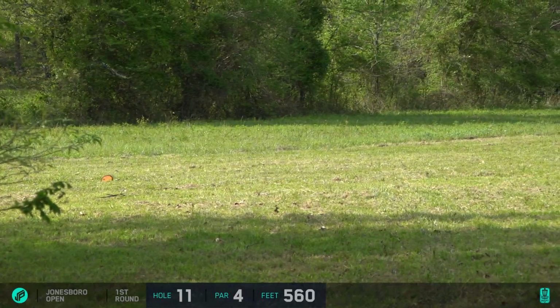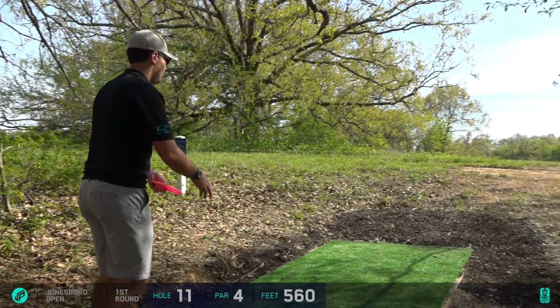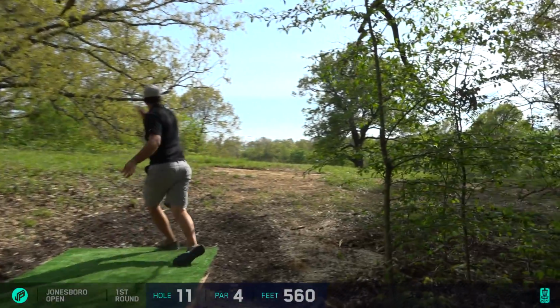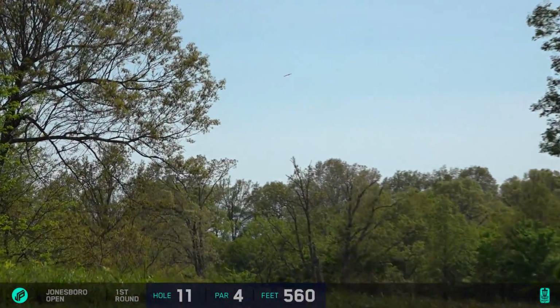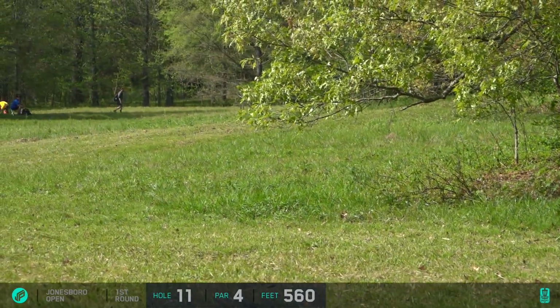And this tee shot puts me in a difficult approach spot, a little bit further than I wanted to be from the basket. Chris is throwing a really nice turnover here, just around the corner, maybe a bit tight, but oh, ended up perfect. Ends up in a great spot.